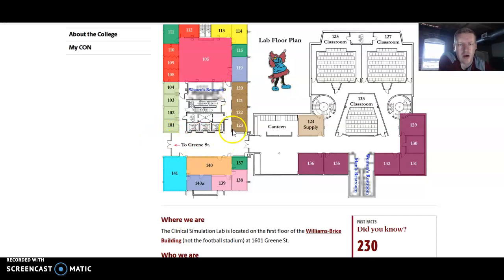Once you enter, there are these 4 brown rooms right here. These are the rooms we'll be in, but you may need to hang out in this little waiting area over here by the canteen. This is the best place to hang out before or after, and there's restrooms over here as well. Our helper, whoever is not grading that morning or that afternoon with you, will be over here to help guide you, and they will come and grab you when it's time for your standardized patient encounter. So at no time should you walk into any of these rooms or into any classrooms. Please walk in, find the student helper, and then hang out in one of these areas.